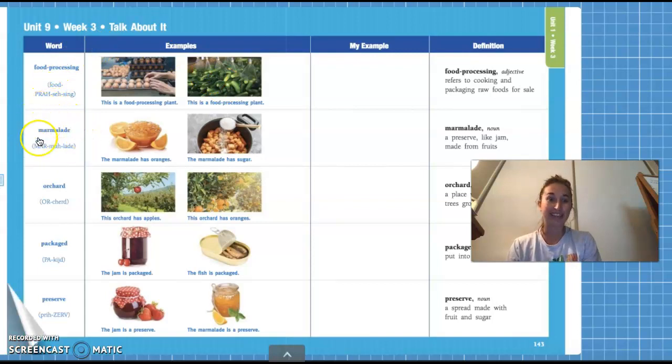Our next word, it's kind of a fun word to say, marmalade. Say it with me, marmalade. So marmalade is a type of jam. So it's made from fruits, and there's a whole process of cooking the fruit and making it with sugar in order to make a marmalade. So this marmalade has oranges, and marmalade also has sugar.